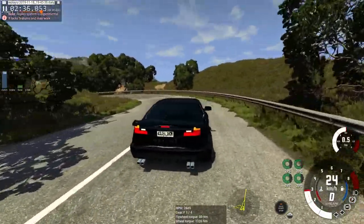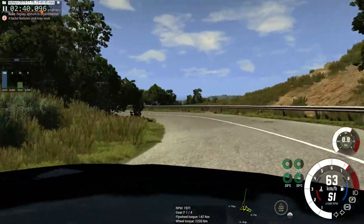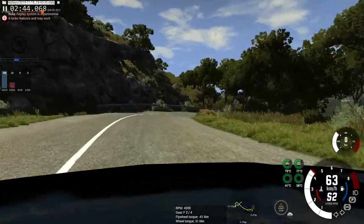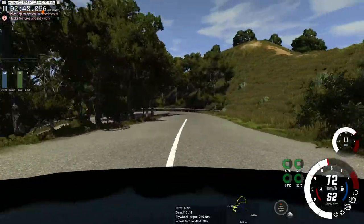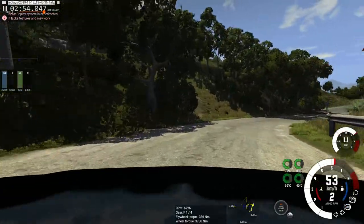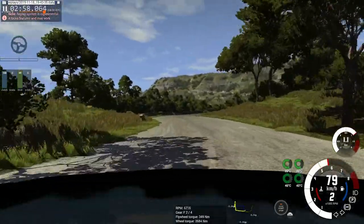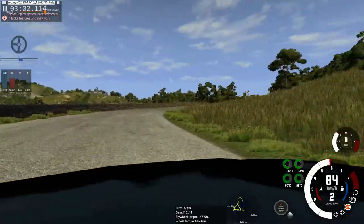I don't know, something about this car. I think it's just the look of it. It looks quite aggressive, quite angry. I feel like it wants to be driven aggressively. Yeah, it totally does. Woohoo! Yeah, mate! This thing handles really well. It's quite agile for such a big car.